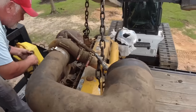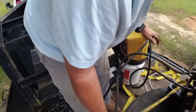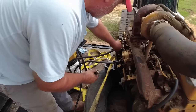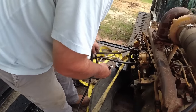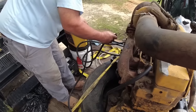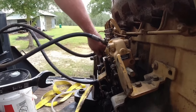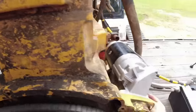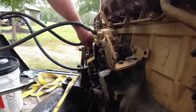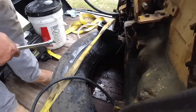Spin it over, honey, if you don't mind. All right. Not yet needing fuel. Yeah. And we can put that electric fuel pump on it, but that won't. Well. You want to do that? Yeah. Okay, let's do that. Right. What's that? We're getting a little bit now. Yeah, you keep going.